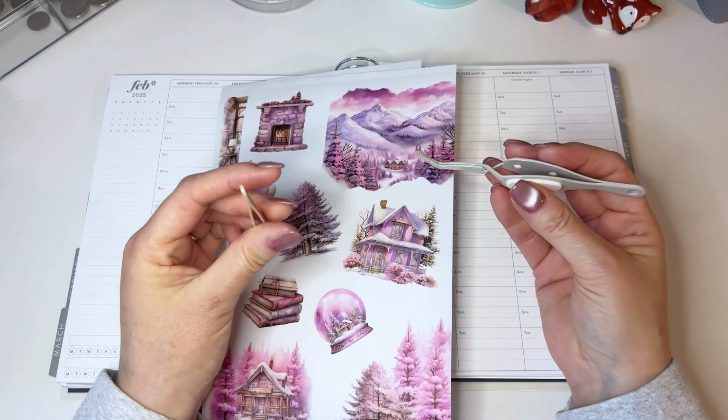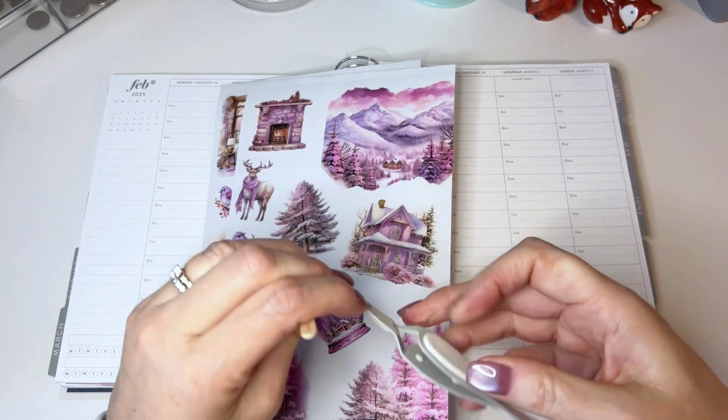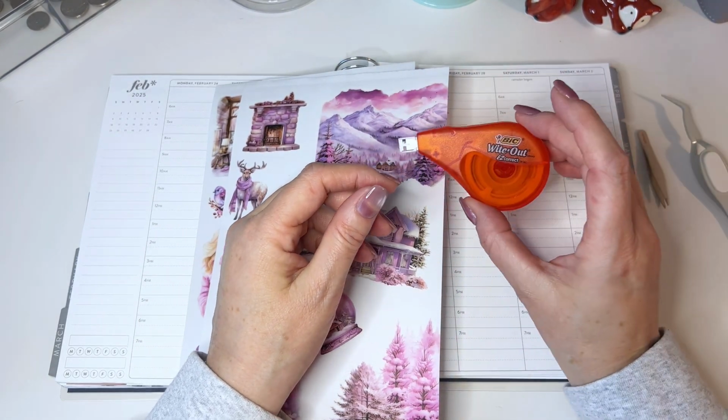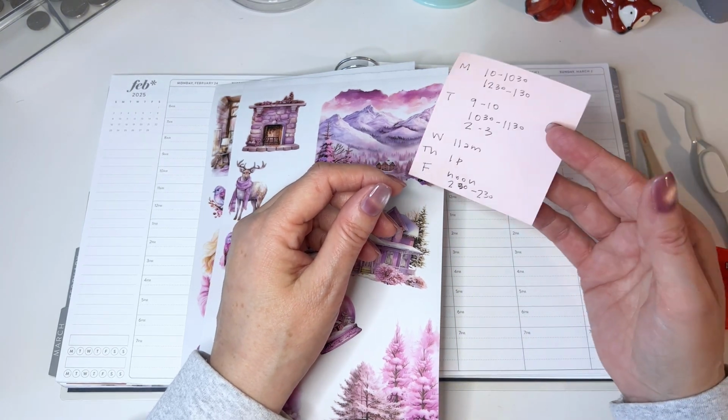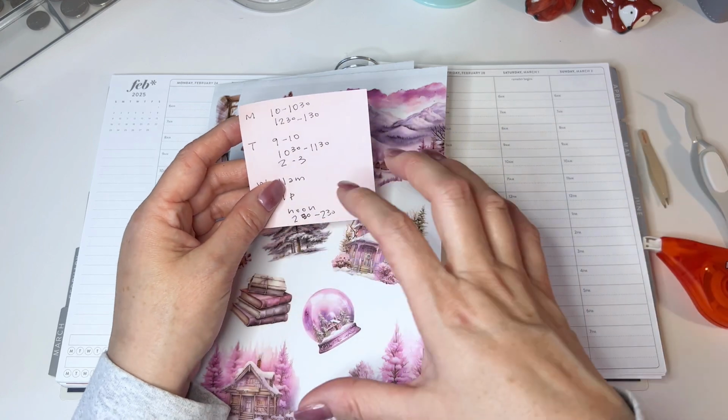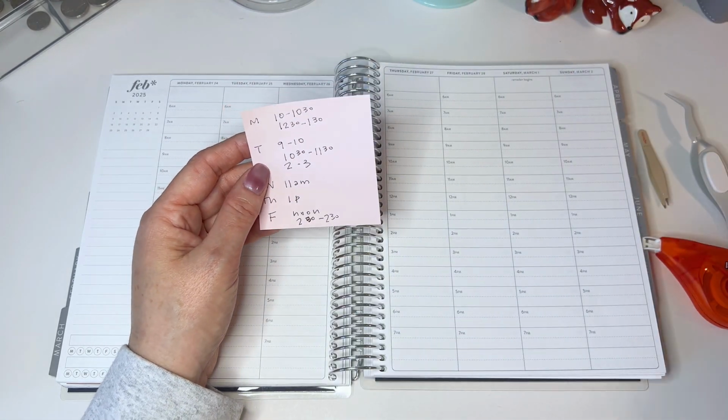So I'm gonna grab all the stuff that I need. We've got my 2 different kinds of tweezers here and my whiteout, and I've also got a sticky note with some meetings I have for work that I was gonna put in here first. So actually, let's do that first.